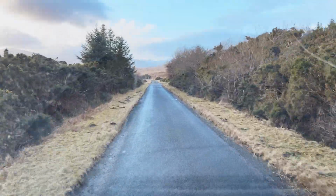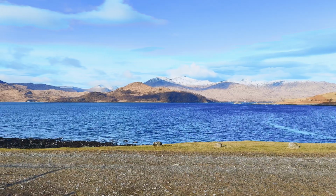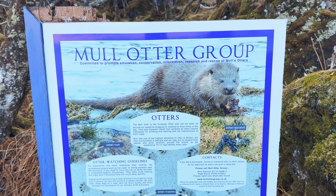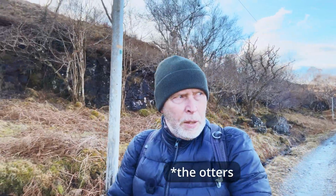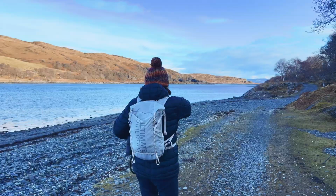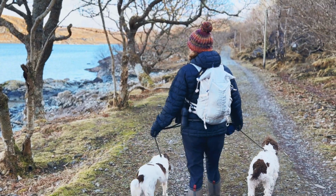So we had a very slow start this morning and took a steady drive, and we've come to a massive loch called Loch Spelve. It's a sea loch and it's meant to be very, very good for otters. Now we are on the windier side of the loch, and we think for some reason that they prefer to be on the sheltered side, so we're probably not in with much chance of seeing them, but we're going to take a walk along this edge of the loch anyway. It's a beautiful little track, gorgeous scenery.